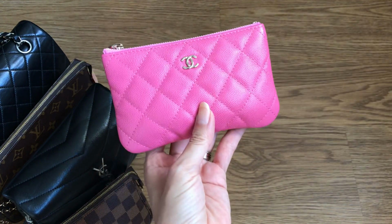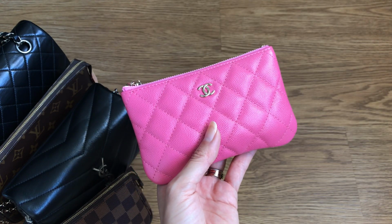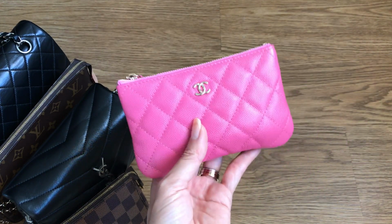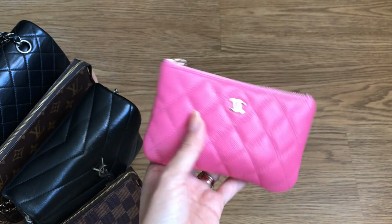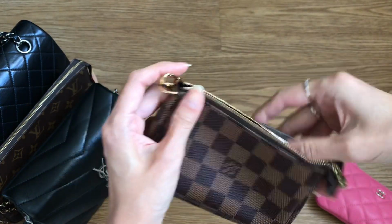Okay, but yeah, you guys, if you were wondering about the capacity, I would say that between the mini pochette and the O case, the mini pochette will hold a little bit more, but not substantially. They're very similar. I have to give kudos to this little cutie here. Okay, let me show you. Let me just put some stuff in here too, so we're comparing apples to apples.